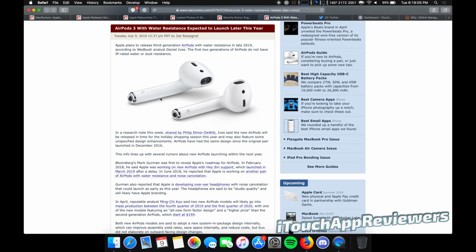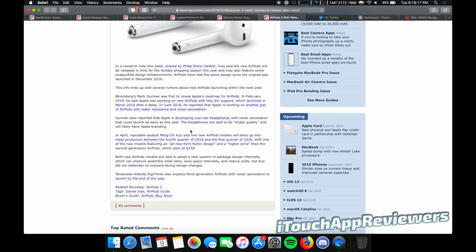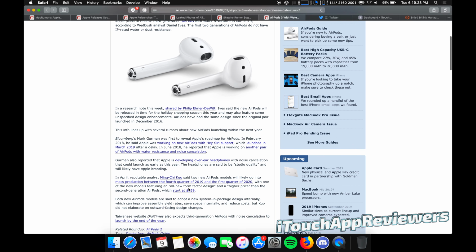And right now on the current AirPods, they're not super water resistant, like they're not advertised to be. Fortunately, that could damage the AirPods. But with these new ones, they should be able to withstand a little bit more. Hopefully they can drop the price a little bit. Instead of being $200, maybe back down to $159, but we'll see.